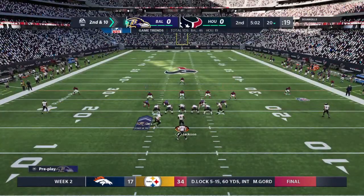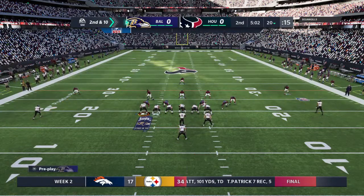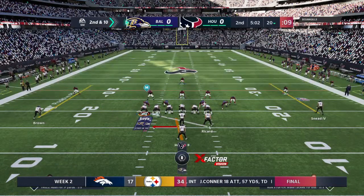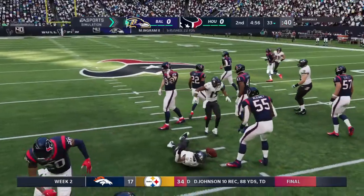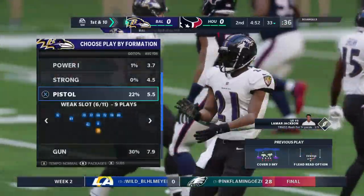After the incompletion, here's 2nd and 10 from the 20. An option run with Ingram. And he's got it past the 30 before he's hit and dropped. A gain of 13. It's a first down.